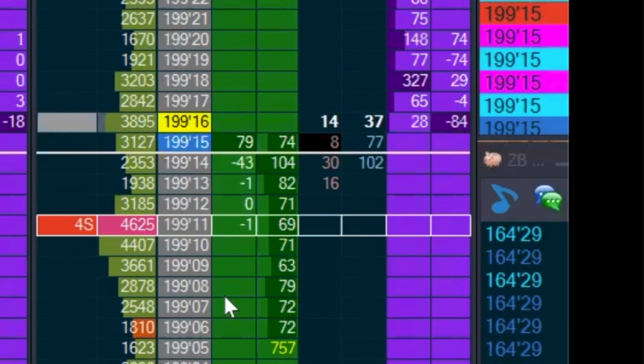Again, armchair quarterbacking my own trades. But that's another good reason to rewatch these. If anything, it's nice to share, and it's good for me to rewatch them and go, okay, well, I wish I had done this differently on this trade.